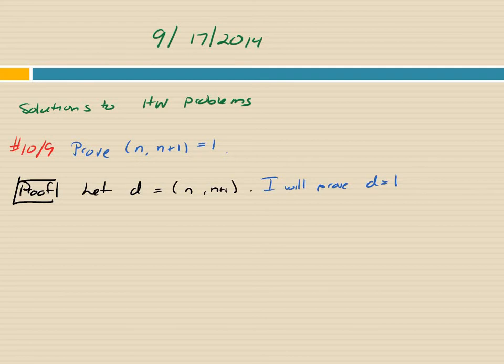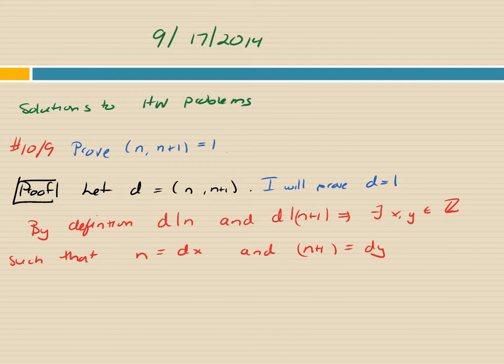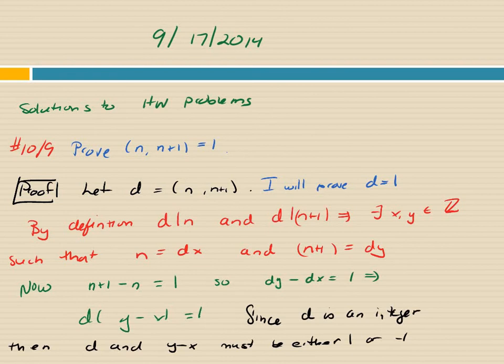And these are clean proofs. You're going to see a huge difference here because you're not going to see any of the scratch work. By definition, I know that D divides n and D divides n plus 1 because it's the greatest common divisor. Therefore, there exist x and y that are integers, such that n is equal to d times x and n plus 1 is d times y. Now, I also know that n plus 1 minus n is equal to 1, so I know that dy minus dx is equal to 1. If I factor out the d to the left, since d is an integer, that forces d to be either 1 or negative 1. But d is positive, so that forces d to be 1.